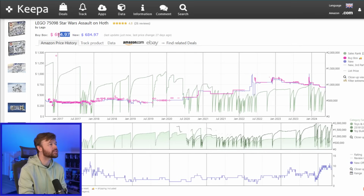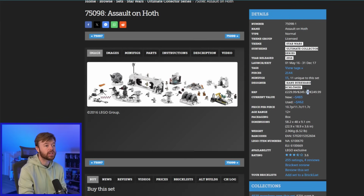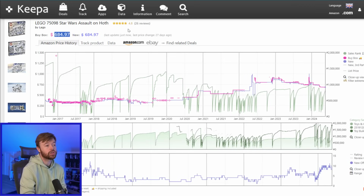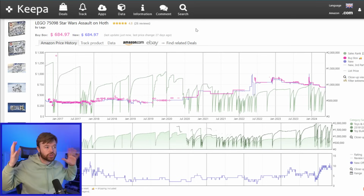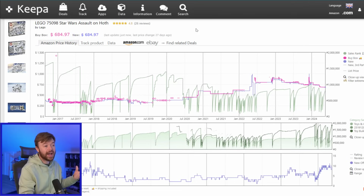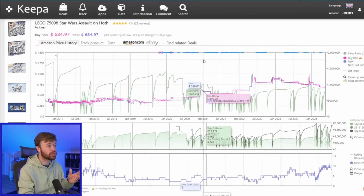We're seeing a $685 buy box right now on Amazon. And again, this was a $250 purchase price right there. So we're seeing a substantial increase in the price on this one. Now, if we look at this price chart, it doesn't look all that epic because it is stretched over such a long period of time. And when you have so many years to look at, it looks like the price hasn't gone up a whole lot, but in reality, it actually has gone up a lot. It's just been over a slow period of time.